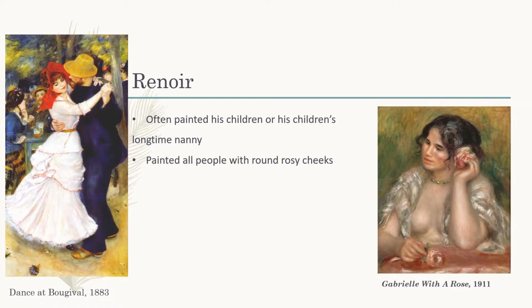There were many important painters during the Impressionist era, but I'll be talking about Monet and Renoir. Even though paintings looked similar in the Impressionist era, artists still had their own styles. Renoir painted girls with loose brushstrokes, bigger cheeks and full figures, often painting women including his children's longtime nanny or his children. In the words of his son, Jean Renoir, we are all Renoir's children in his paintings because the people in his paintings looked so similar.